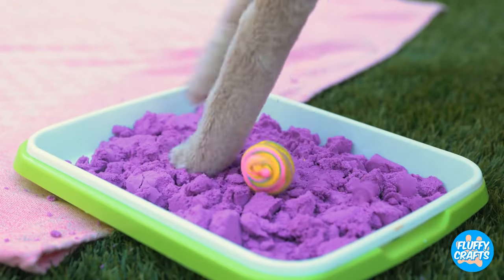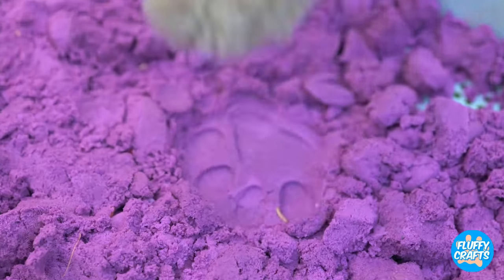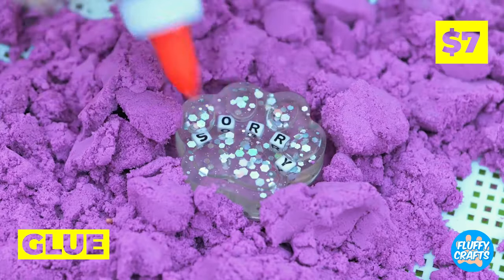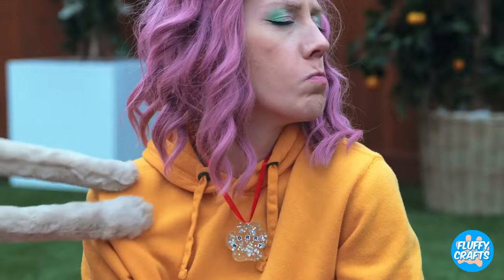Of course, cats prefer the litter box. After all, it doubles as a sandbox. Add some glue and beads, and those paw prints will last forever.